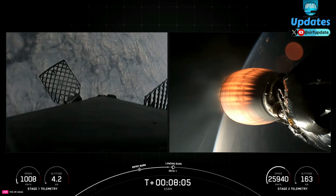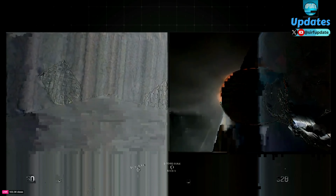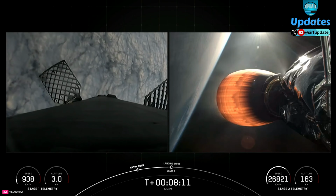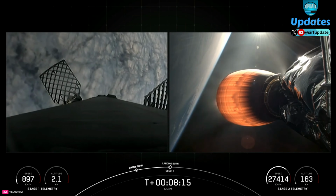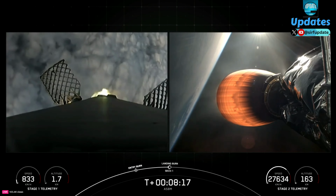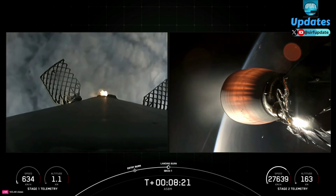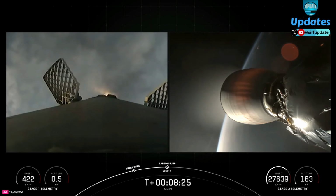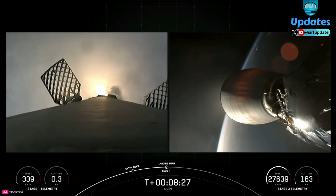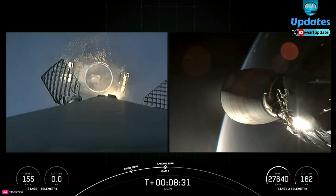As a reminder, we are attempting to land this booster today on our drone ship, Of Course I Still Love You, which is currently stationed in the Pacific Ocean. Stage 1 landing burn. There's confirmation that landing burn has begun, and we are expecting this burn to last for about 20 seconds in total. Nominal orbit insertion. Landing leg deploy.